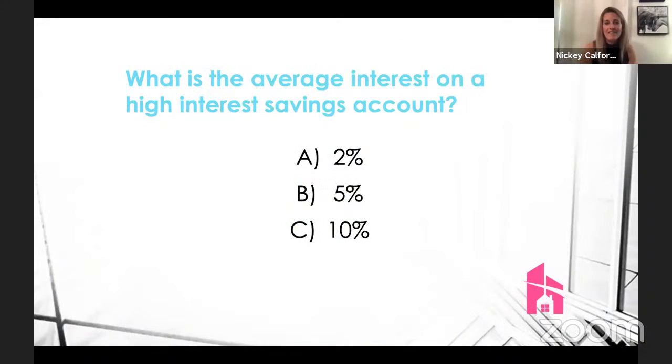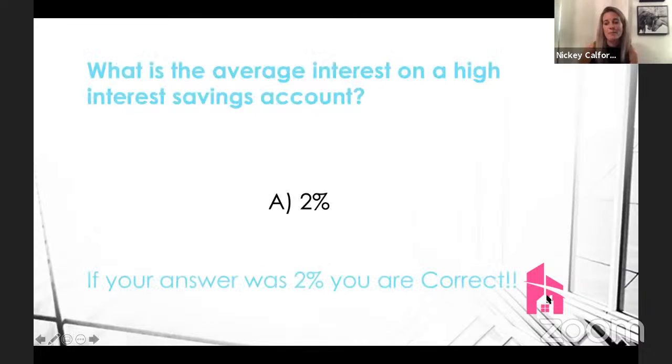So what is the average interest rate on a high interest savings account? And I actually want to see your answers on this one. So put them in the chat because I'm always interested in this one. Is it A, 2%, B, 5%, or C, 10%? I've got one answer for 2%, another one from Nathan, 5%, okay, all right. Whoever answered 5%, I want to know who your bank is because I'm going to switch my high interest savings account over to that bank. We are usually at about 2% on a good day. Sometimes you'll see 1.6%, and that's high interest for them, what you're gaining on your savings.